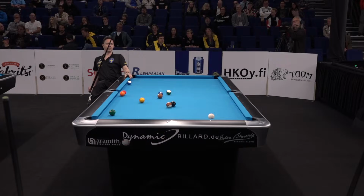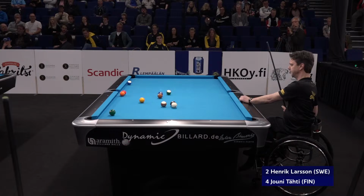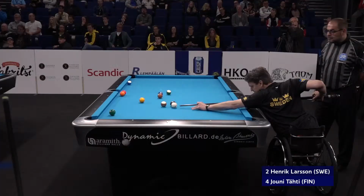Oh, a little mistake there from the Swede. A smile from him too. And Henrik, a very popular man amongst these athletes here. That's Jouni Datti with the blinkers.